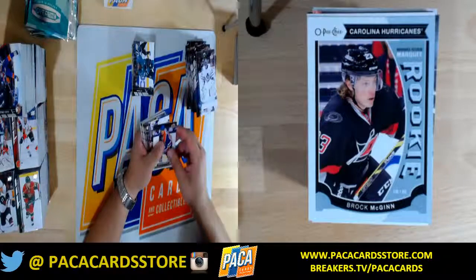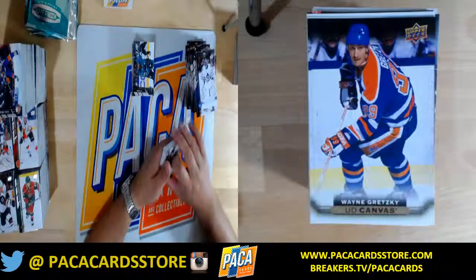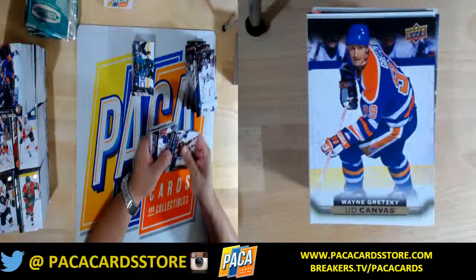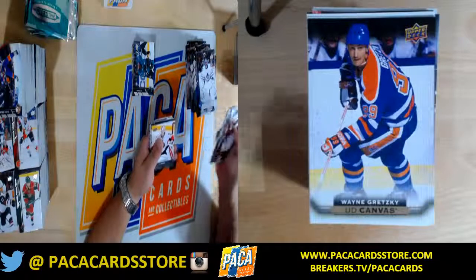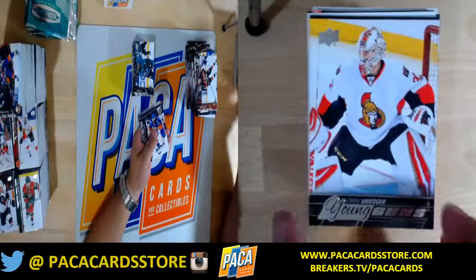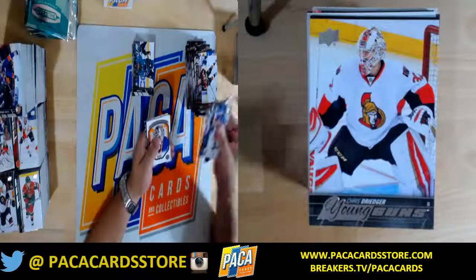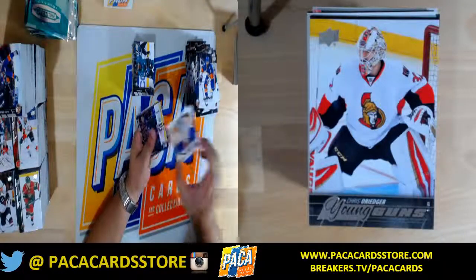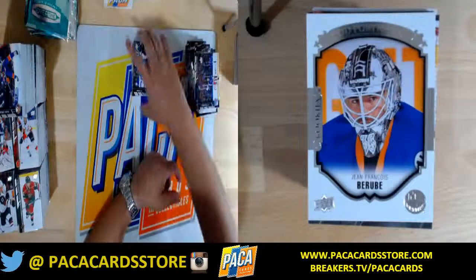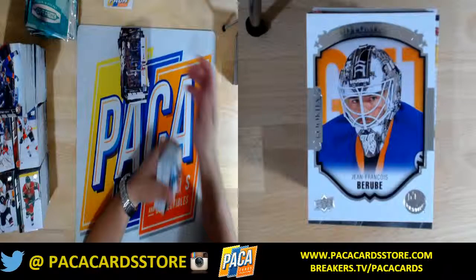Oh, look at that. This is the first one that we've hit here. Wayne Gretzky, canvas. That's a nice card. That's a nice looking card. That's a really nice looking card. Chris Driedger. Young Gun. Portrait. Jean-Francois Berube. That's crazy. That's the first Gretzky that we've hit in like almost five cases.